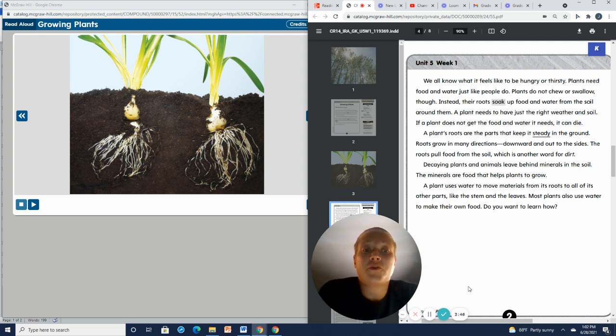The roots pull food from the soil, which is another word for dirt. So as you can see, that word italicized is dirt. It's also telling us that that's a different word for soil. We know we can use words in many different ways. And so instead of saying, oh, we're digging our soil, we could say, I got to dig up the dirt to plant my plants so that they grow straight up. I don't want my plants to die.